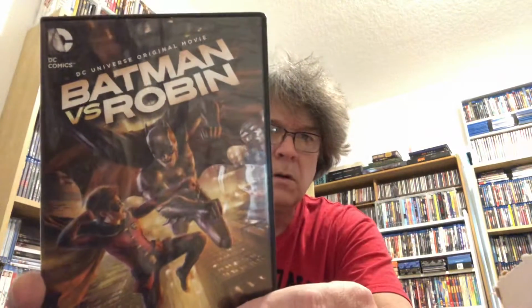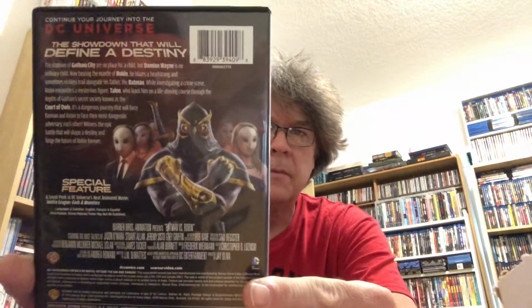Batman versus Robin. I do have a lot of these in the box set that I got on Blu-ray, but I don't mind having extra copies of some. And the Doom, in case you do find it, it does have a digital copy inside. It does work. So that was an extra bonus because the box set doesn't give a digital copy. So now I have gotten it.